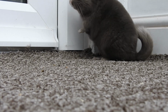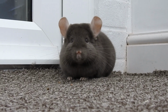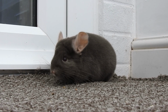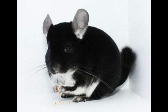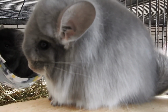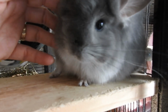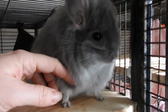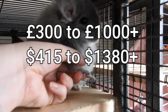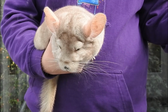But in the UK, if you go to a breeder, the average price you'll pay for a chinchilla is between £80 and £150. And this is largely dependent on what kind of mutation you want and also the quality of the chinchilla. Now the only real exception to this is mutations like Black Pearl, Blue Diamond and Royal Persian Angoras. These go for significantly more money, and the reason for this is because of their scarceness and also because of the amount of money the breeder may have had to spend to actually import the chinchillas in the first place. So for example, with the Royal Persian Angoras, they can go from £300 right up to over £1,000 depending on the mutation and the quality of the chinchilla, so they can get very expensive.